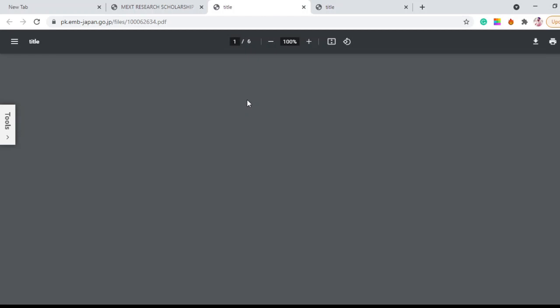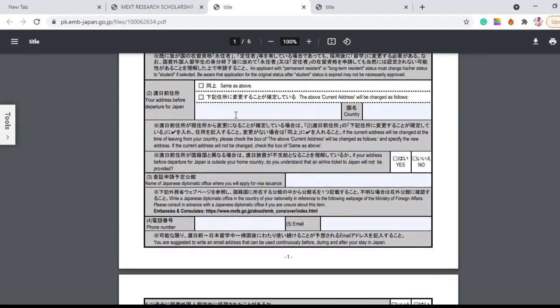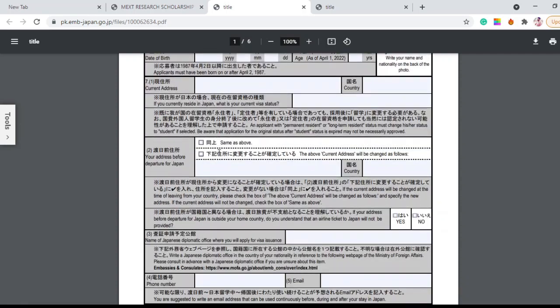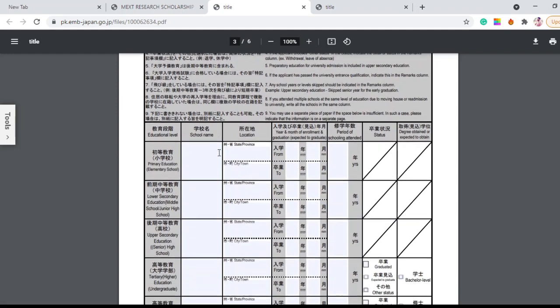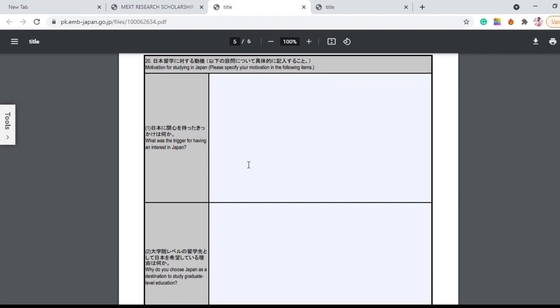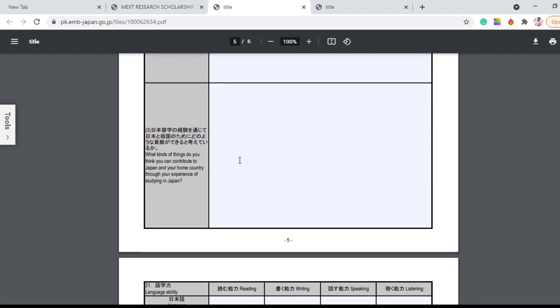And I can give you guys a quick review of this application form. It's given in Japanese, but it's also written in English, so it's not a problem. Okay, you can simply fill this application form. It's a 6-page application form, and it won't be so difficult. Hopefully, it's just basic requirements that you need to fill, and for most of the stuff, like some family information, you don't need to write much.